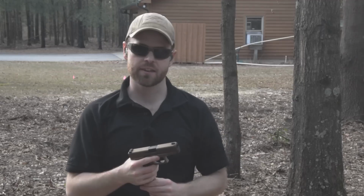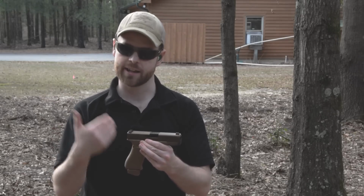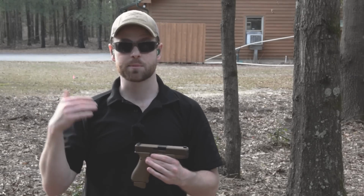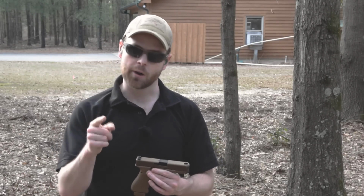So despite the fact that it's firing a heavier round traveling at a higher velocity, meaning more energy, the felt recoil from a Glock 19, or 19X in this case, is substantially less than the lighter caliber PMM. Partially because of the action.